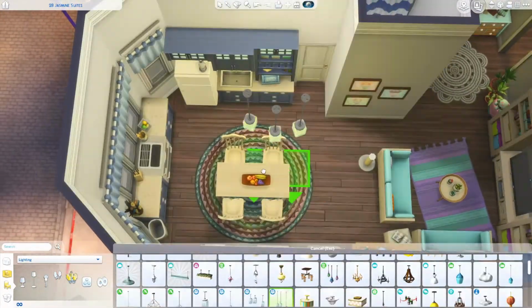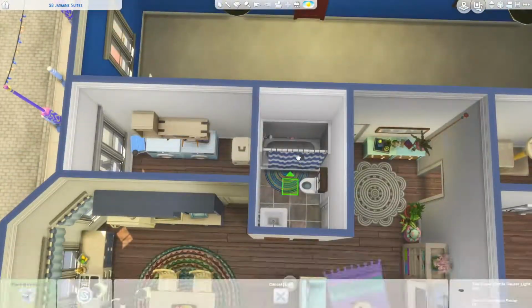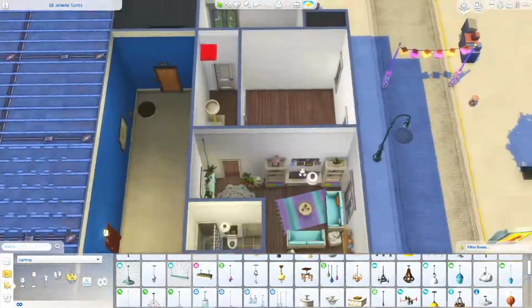I think we're just doing the lighting now, which is boring, boring. But then I think we'll move into the bedroom now, if I'm correct.